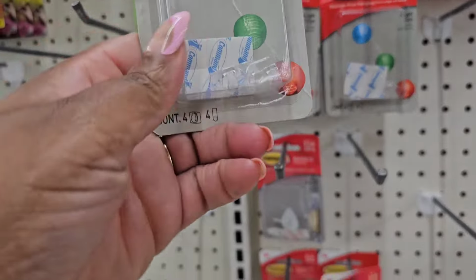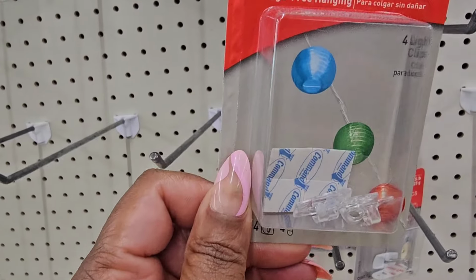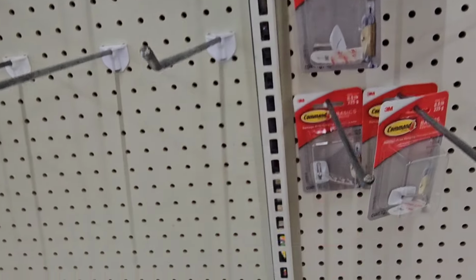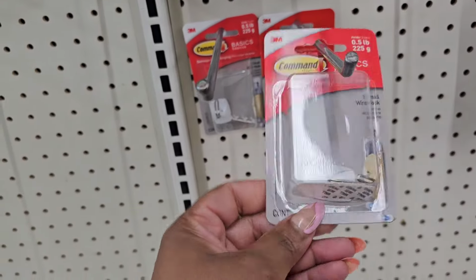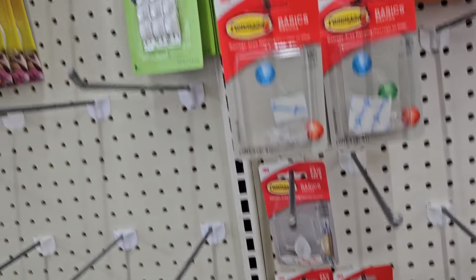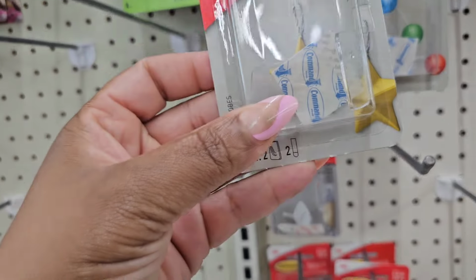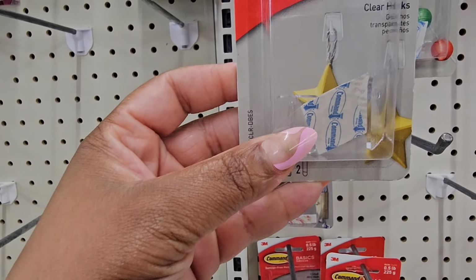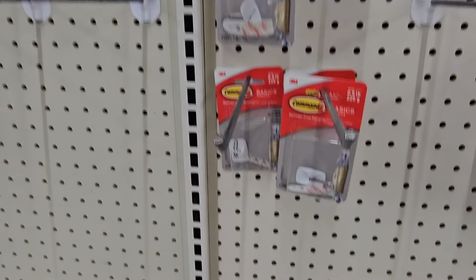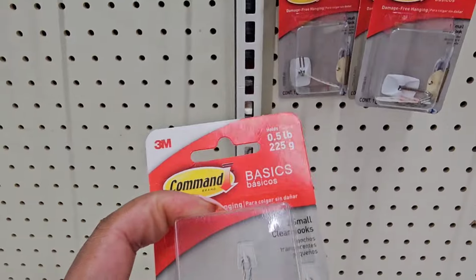Not seen Command Hooks in Dollar Tree in a minute. This comes with how many? 4 light clips. You see how it's hanging lights? Have not seen these before. They even have these larger hooks. They hold 1/2 pound. You only get one of those. And what's this one? This comes with two small hooks, and they also hold 1/2 pound. Yeah, it's been a minute since I've seen Command Hooks in Dollar Tree.